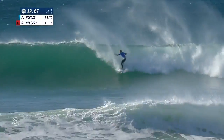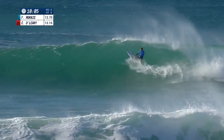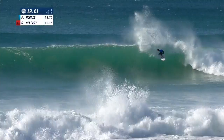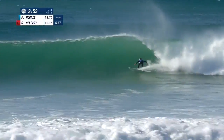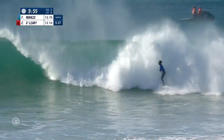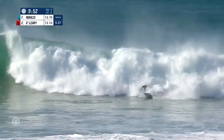Yeah, this looks like a good wave here from Frederico. Kind of catches a rail on that layback. He's got a beautiful sweeping turn, like a big wingspan. This guy's like an albatross. Looks like this wave is not going to give him everything that he needs, but not a bad ride.